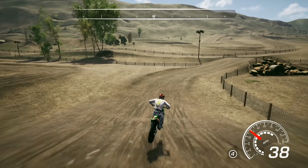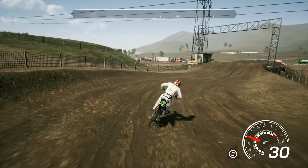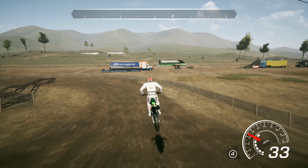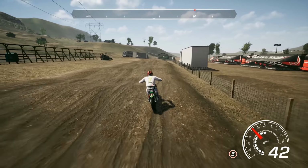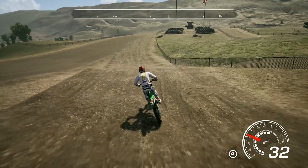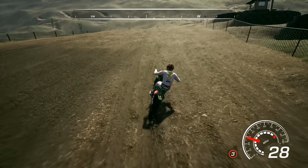But let's talk about Thunder Valley here, this gorgeous track built by the Rainbow Studios crew in Lakewood, Colorado, just outside of Denver, not too far away from the city center. And really nicely done. Obviously, the racetrack itself is very well put together by the Rainbow Studios crew. The outside environment is awesome, and I'll get to that in a minute as well.